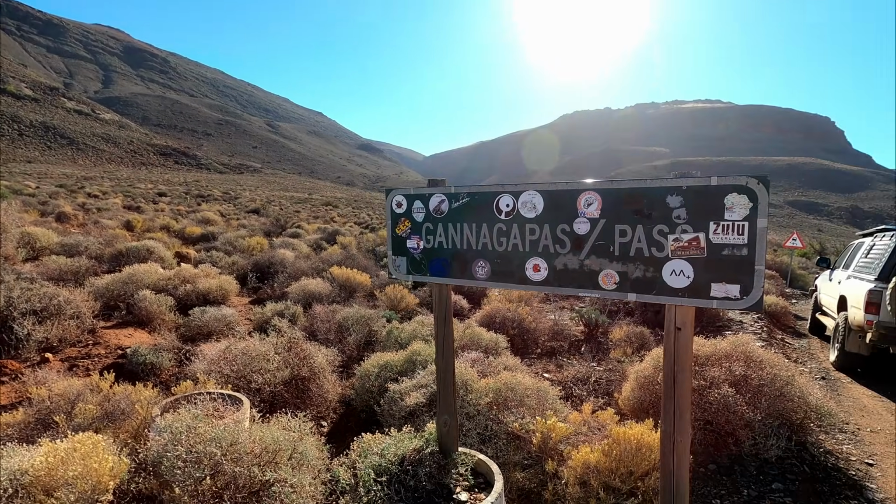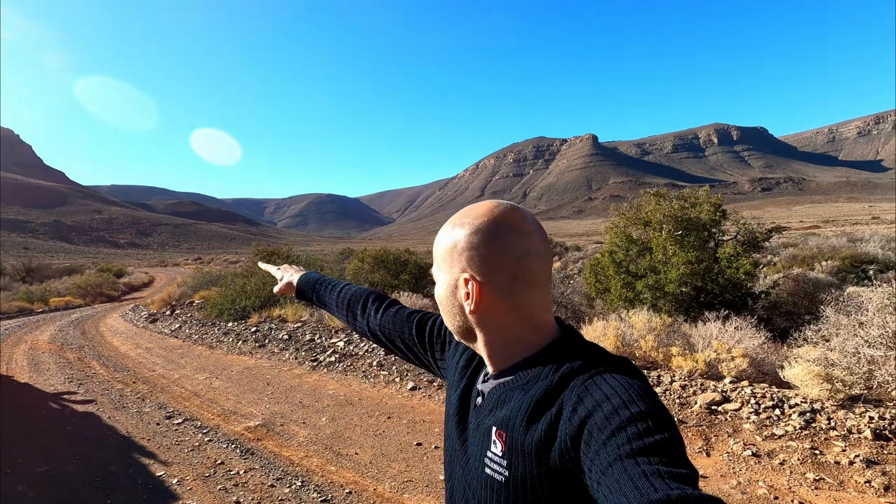I've reached the start of the Gannaga Pass. I saw a little video clip at reception about the view from up there. It looks pretty spectacular, so I'm excited to get up here. And now I can actually see the road running up there. He said it's not too bad. The only issue is it's a single track, so you need to watch out for oncoming traffic. It's one way, either you go up or you go down.